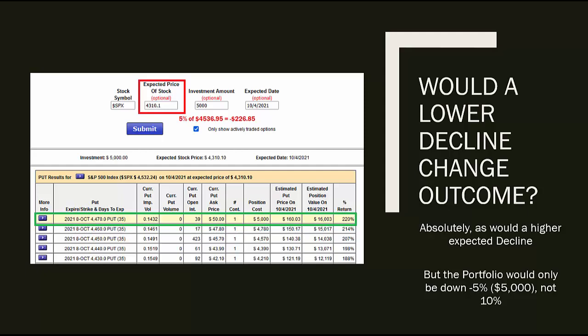that would put us in an expected target of $4,310.10. Now the results we start to see are the 4,400 range puts for the 8th of October rather than the 4,300. But again, the top one here is the 8th of October 4,470 strike put, current price of $50. So we could buy one contract with our investment amount still at $5,000. If the stock did hit 43.10 on October 4th, we see an estimated value of $160.